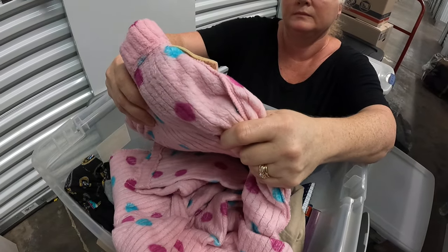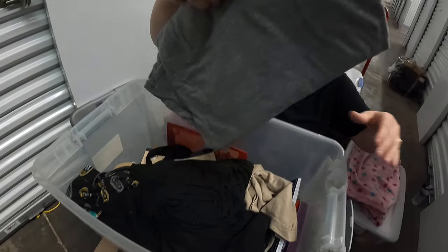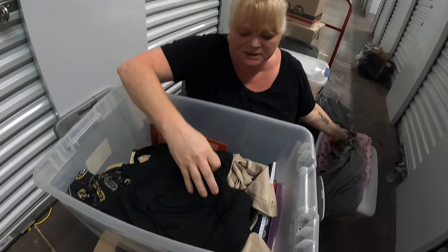Oh, these are pants. Large pants. Yep. And more. It's like sleepwear. Sleepwear. Yep, just a plain t-shirt.